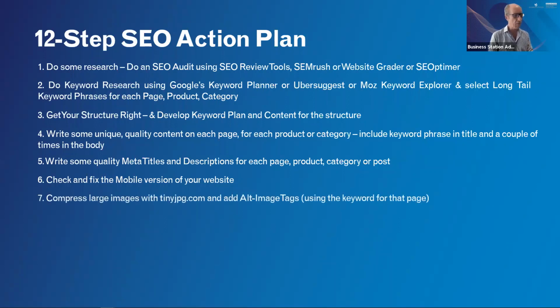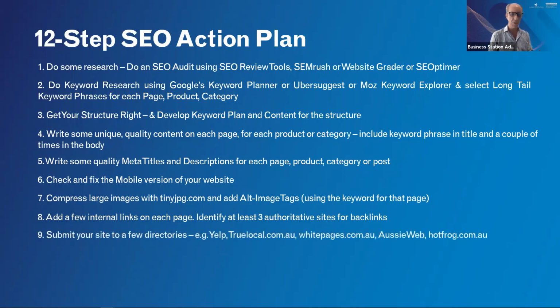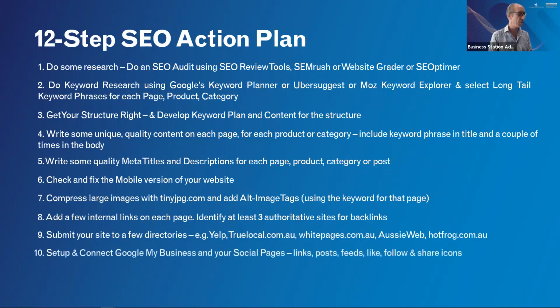Compress large images, add alt image tags, add some internal links. If you can, try and identify three authoritative links from outside your organization that can link to you. Submit your site to some of those citation sites I mentioned. Set up Google My Business and some social pages, and integrate them. So have some Facebook like pages, share and like buttons, and maybe feeds within your website, for example, or follow icons.